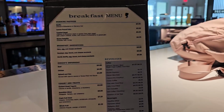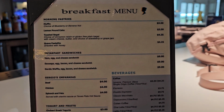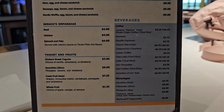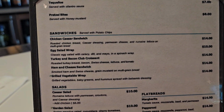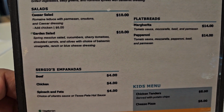So my train's going to depart in like 20 minutes or so. So I think I'm going to hit the bar over here and get a beverage. Here's a look at the breakfast menu. I am an iced coffee person, and their iced coffee did not disappoint. Also, the sausage, egg, bacon, and cheese sandwich was stellar and highly recommended. And here's a look at the midday menu. Anything that you order on here, you can actually have them wrap it up, and you can just take it right on the train with you.